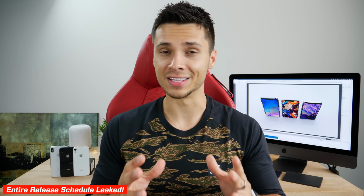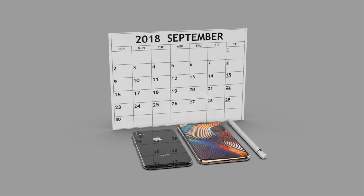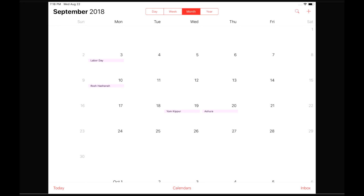Now, when it comes to the timeline of this upcoming iPhone, we know everything there is. Supposedly everything's been confirmed: the actual announcement date, the pre-order date, and then the street date. The actual unveiling date has been guessed by many news sites, MacRumors, CNET, and they all predict that it falls between the 11th and 12th of September.